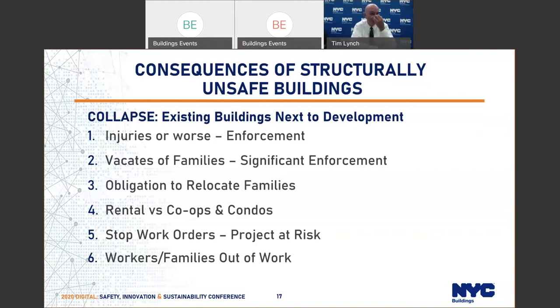You cause collateral damage to an adjacent building. That was something the building department was not tracking as well as it should have been, but I can assure you we are tracking it now. You've a vacate of a collaterally damaged adjacent building. Everybody's in it. There'll be no, oh, I didn't get my insurance money. I didn't repair it. The owner didn't tell me to do the work. I never reported it correctly. None of that. That's all done.